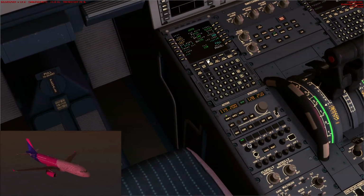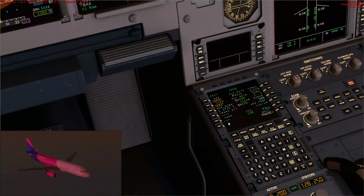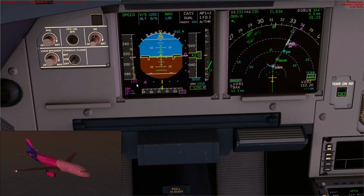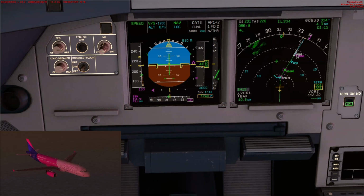And we can go to the performance page here, and there you can see where it says VAPP. That's the approach and landing speed for this landing. So it is 133 knots, as it also says here. So the aircraft now decelerates to this speed, and when we are getting slower we need to extend the flaps then.